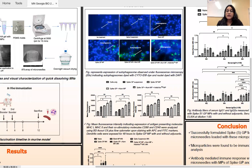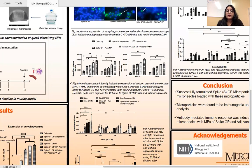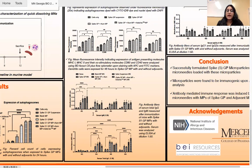Further, these microparticles were also able to express antigen-presenting molecules and their co-stimulating molecules in vaccine plus adjuvant groups as compared to the cells-only group. This indicated that these showed promising results that a vaccine would be able to induce an adaptive immune response if given in vivo. And that was observed with the presence of antibodies.